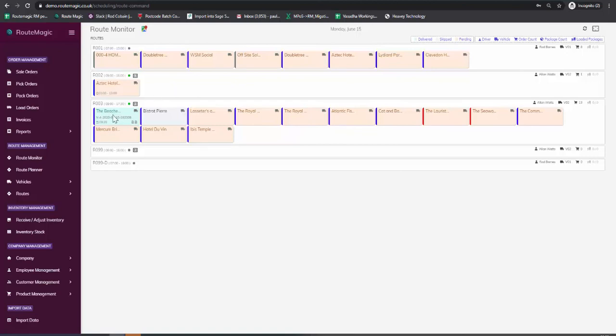So you can see here on Route 3 that the Beaches has changed to the green colour to say that it has been successfully completed and sold to. Bistro Pierre, there's a note there to say that the customer was unavailable. We've called, but it's been skipped.